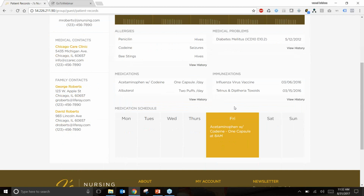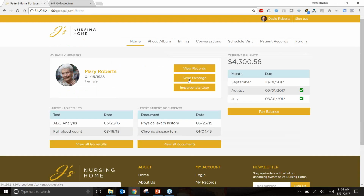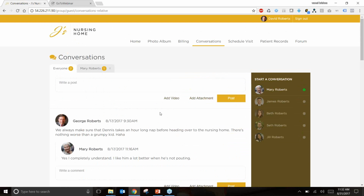This is the same page that we just showed you on the patient side, which a family member also has access to. Or they can click on Send Message, and it will directly take you to the Conversations page, where you're only seeing messages that are posted by you, and you can share it, or the messages that are posted for everyone. You can see if the patient is online, and if they are, you just click on that, and you can have a video conversation with the patient. It just needs the patient to also be logged into the portal, and as they're logged in, you have an option to do a video conversation with the patient.